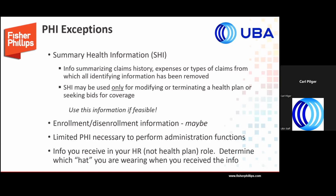De-identified information has all specific identifiers removed and is therefore also not considered individually identifiable health information. So the privacy rule has specific guidance as to what constitutes de-identified information. Essentially, again, there are two methods by which you could de-identify information. One requires removing all specified identifiers and not having actual knowledge that the information could be used either alone or in combination with other information to identify an individual. The other method requires an expert opinion that the risk is very small that the available information could be used to identify a particular individual.